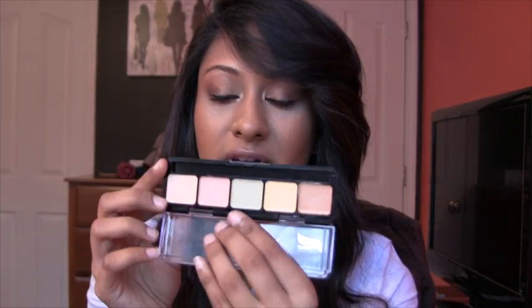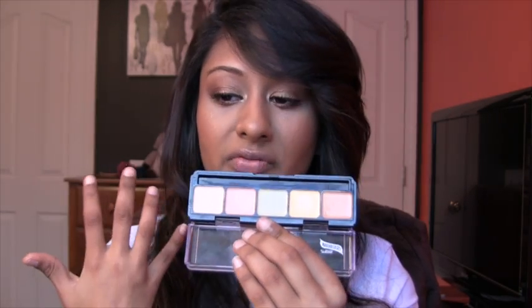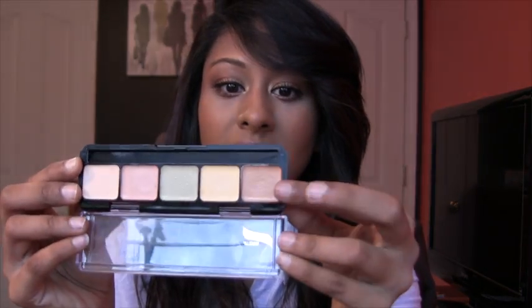So if you guys are familiar with correctors, like green will help cancel out pink. You put that on before you put on your foundation. Then you put on foundation. It's obviously extra steps, but if a product works that well, and if you have skin problems, then why wouldn't you use it? So my favorite one out of here is the Soft Orange.